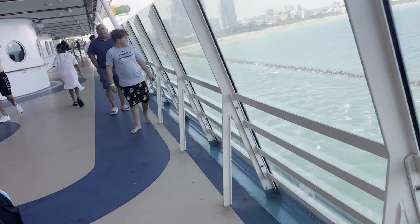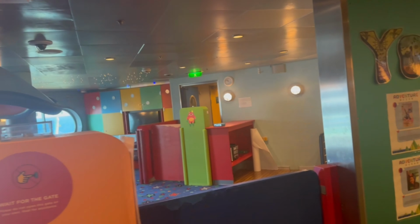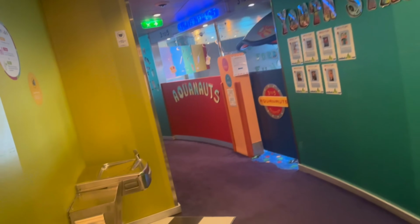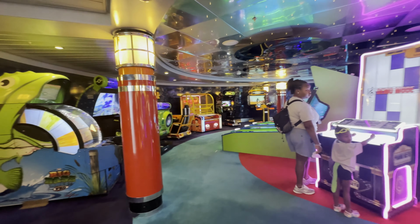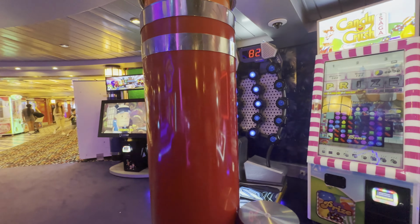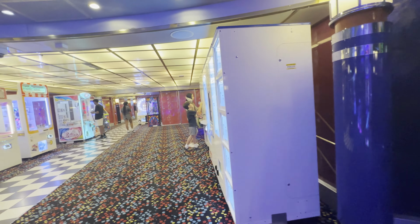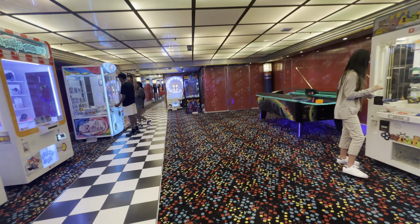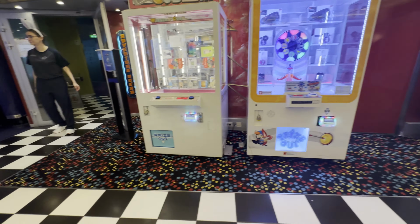So here we have some shots of the Adventure Club. We're not going to be showing any classes in session or any children, but this just gives you a view of what the area looks like, really bright and colorful. And Royal Caribbean knows what they are doing, because you pass the arcade on the way to the Adventure Club. And so the kids are going to want to spend tons of money and tons of time here.